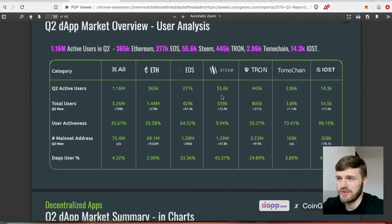Not great, but okay. Now total users, comparing the total users here, it looks like we have about 10% active, which is not great. The crazy thing is we have more total users than EOS. We obviously don't have more users than Ethereum, but we do have more total users than EOS, but we don't have more active users, so that's a shame. And that's actually very true. I really feel that at the time of making this video, Steem is just very quiet basically.